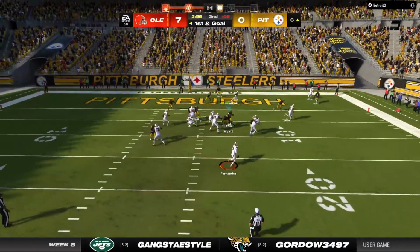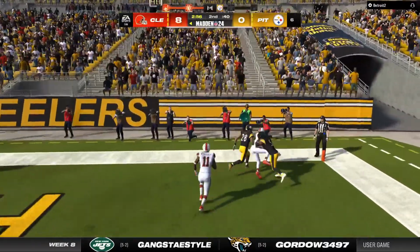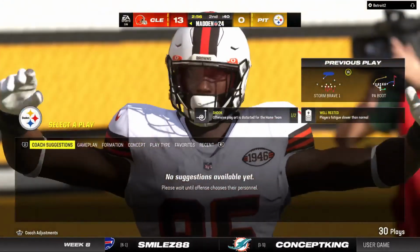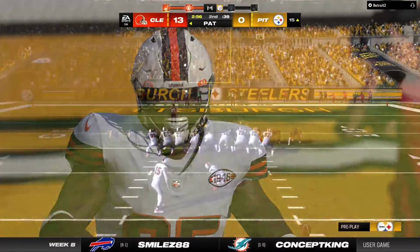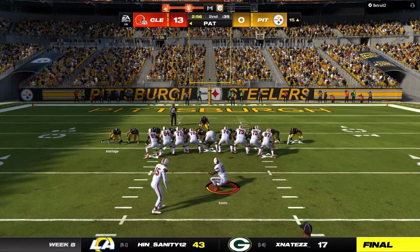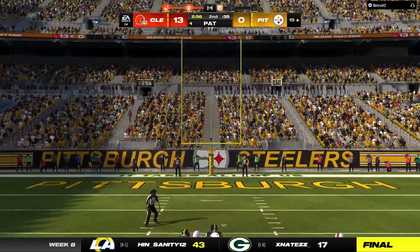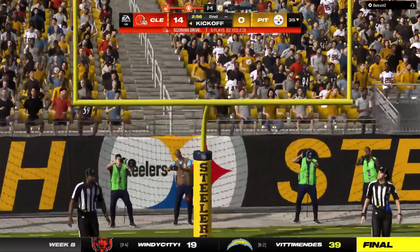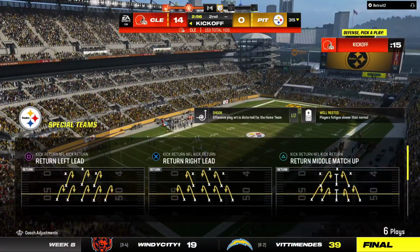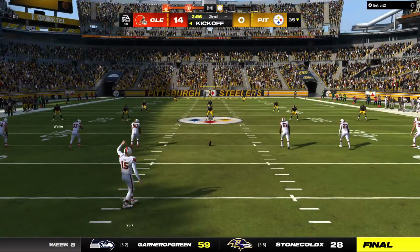Now a play fake here on 1st down. Njoku pulls this one in. He's got it for a Cleveland touchdown. A great effort there. His first touchdown on the year. And the Browns go up by 2 touchdowns. Extra point by York is up and good. And it's now 14-0.